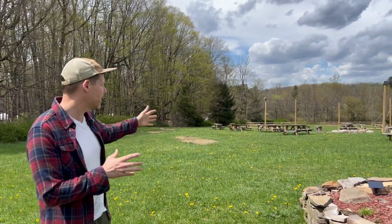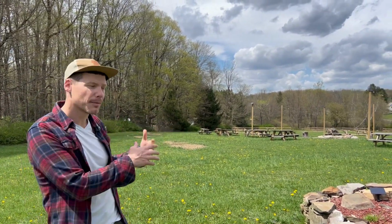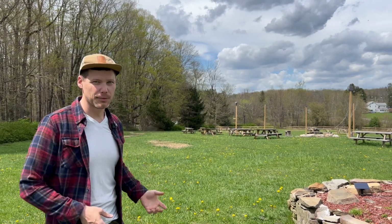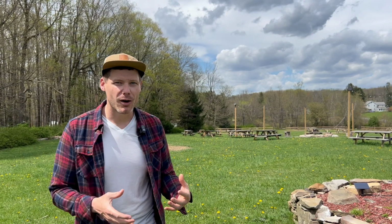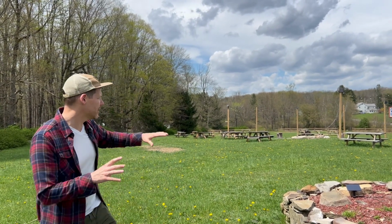This is where anybody, campground guests and the public, can come to use a bonfire, picnic tables. We're also thinking about putting a pavilion in here where we can have events and things like yoga or weddings, all fun stuff out here in the open area.